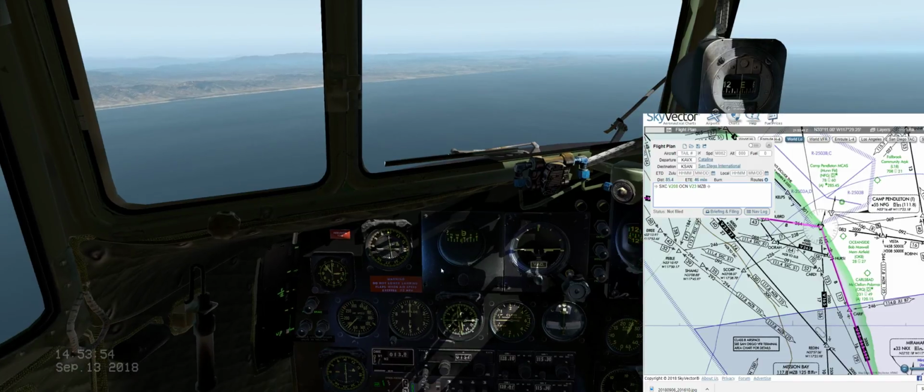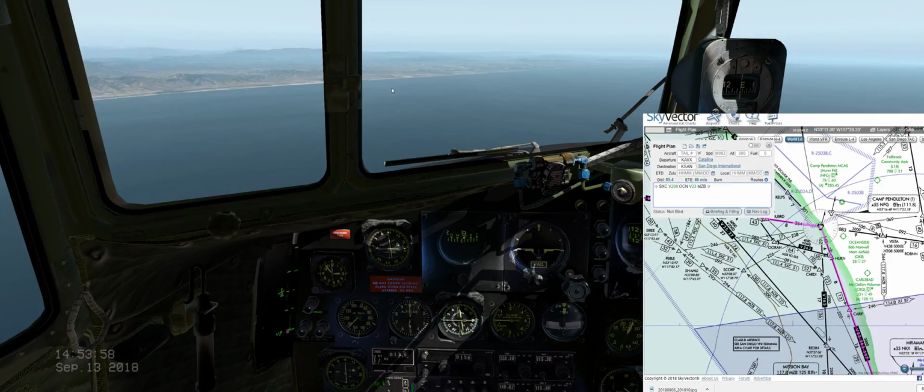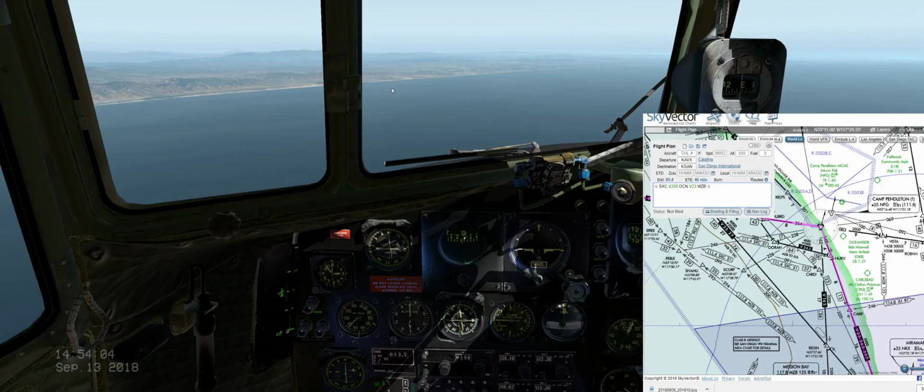Yeah, I did the I6, and my autopilot wouldn't work. It was basically bouncing me. It would go from like 2,000 foot per minute climb back down to 2,000 descent, and it just kept going back and forth. I had to hand fly the whole flight. Made it kind of fun. Trying to trim this thing out is a little finicky sometimes.